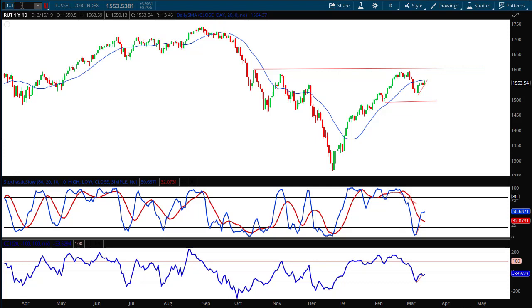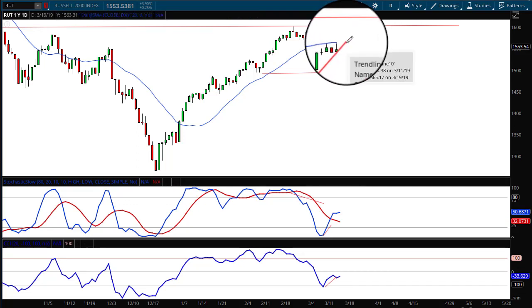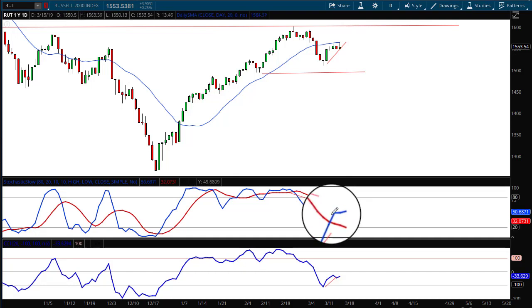And the same story is true for the Russell 2000 index. This is ticker symbol RUT. You'll see that my forecast right here was drawn last week, with the end of the line being my target. Today's high was right on the money, hit that target. And the difference between the Russell 2000 and the Dow is that the Russell 2000 stochastic is starting to turn sideways. You see there's a little bit of a hinge here. Now, I still think we can go a little bit higher, but ultimately, I think towards the end of next week, we're going to move lower, just like that. So keep your eye on the Russell 2000.